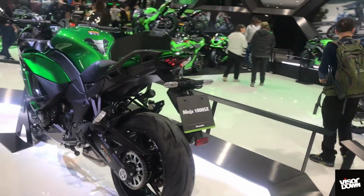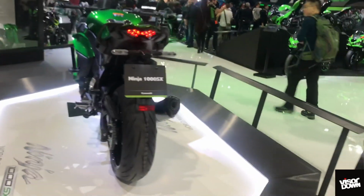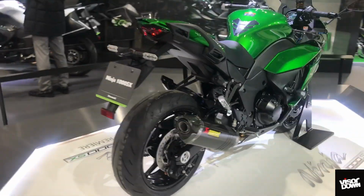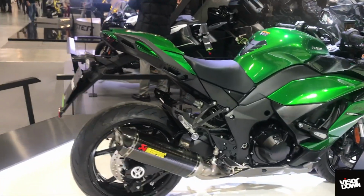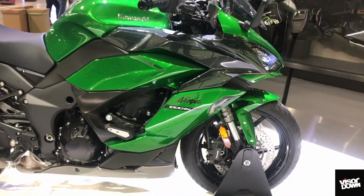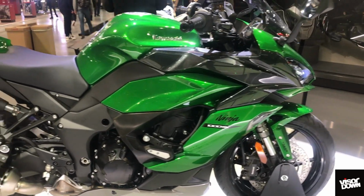Obviously it comes with a host of accessories that you can look to add. Not just the touring accessories, we've got sort of naughty sounding Akrapovic end cans, sat navs, all sorts of bobbins.